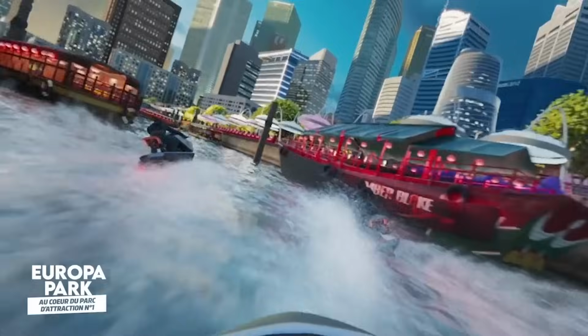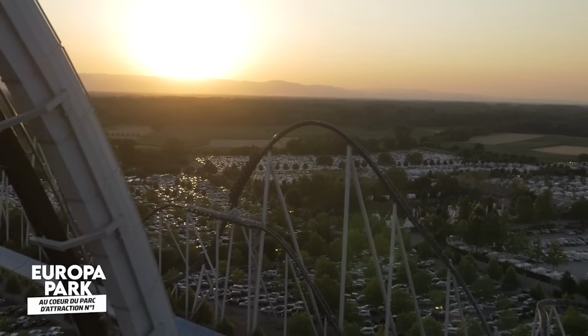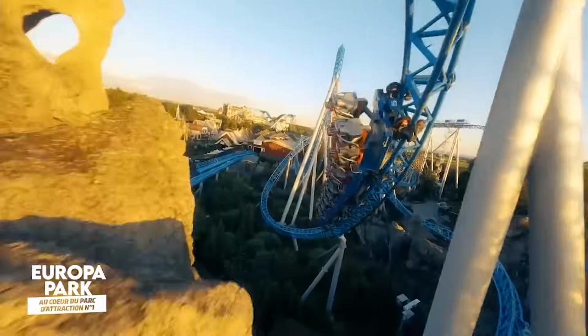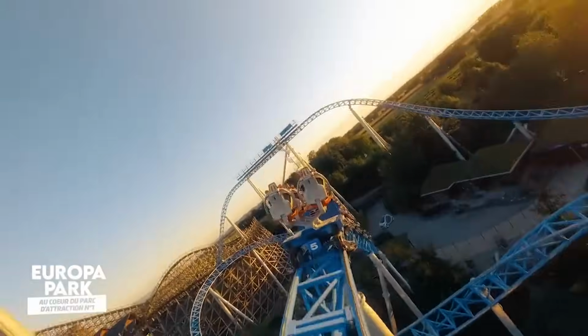But why isn't Coastiality installed on roller coasters like Blue Fire or Silver Star? Is there any danger in combining virtual reality with circuits that are already very powerful in themselves? The velocity is not an issue for the system, so you can put it on any roller coaster, as fast as the roller coaster gets. The problem is more the headset, which might fall off if the roller coaster is too quick or makes too many steep drops.